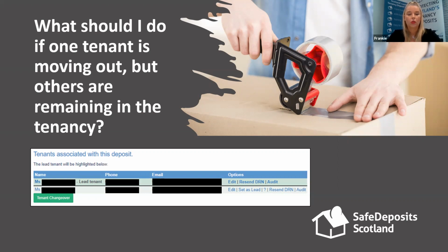When you log into your account and go to the deposit summary, below the tenant's name, you will see a tenant changeover button. Now, if the lead tenant is a tenant who's moving out, you'll have to change the lead tenant first of all before you can complete your tenant changeover. When you hit tenant changeover, it will then ask you to confirm the tenant moving out and how much of the deposit they've to receive. The system will automatically split it equally amongst any tenants. So if someone's paid slightly more than another tenant because maybe they've had the ensuite, then just make sure the figures are correct. Then it's just a confirm button. That will then generate an email to the tenant, and the tenant will be asked to confirm they've moved out and to enter their own bank details.